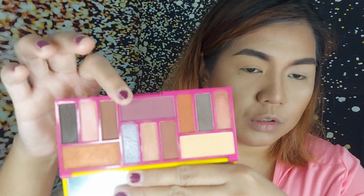So now moving on, I think we need to use the browns in this palette. I will be using itong brown na to. I think that one is Coffee is Life. And then I'll be using a flat brush for this. Gagawin lang natin siyang transition shade.